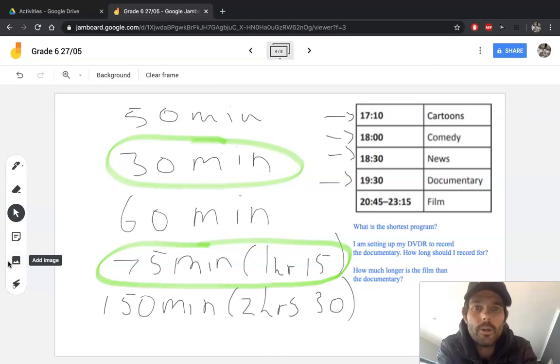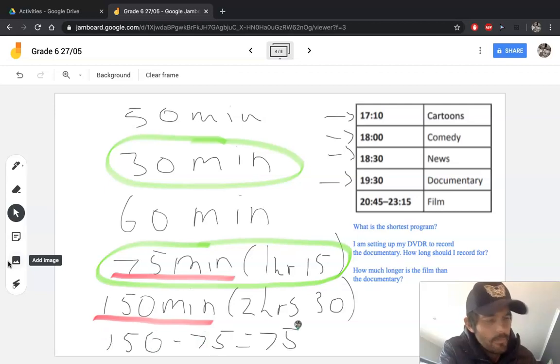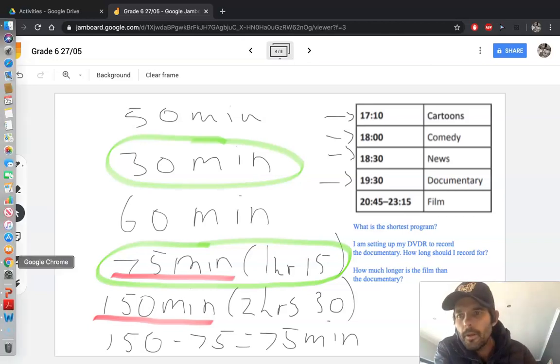Your last question on this one, how much longer is the film than the documentary? So we know the documentary is 75 minutes. We know the film is 150 minutes. So how much longer is the film? Well, 150 subtract 75 is going to give me 75 minutes. So the film is 75 minutes longer than the documentary, or the film is double the length of the documentary. Okay, great.